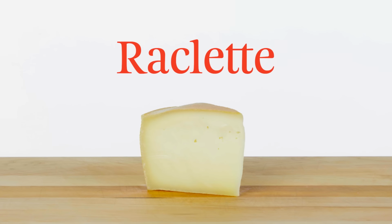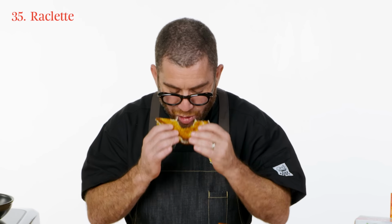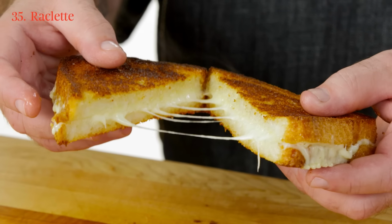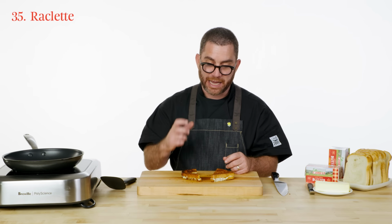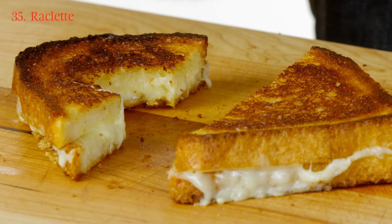Raclette. If you want that ooey, gooey, molten, lava-like melted cheese, boom, raclette is your play, but it lacks flavor. It's not big and bold. A lot of people really just want a really melty cheese, and for that reason, raclette is actually a great choice.